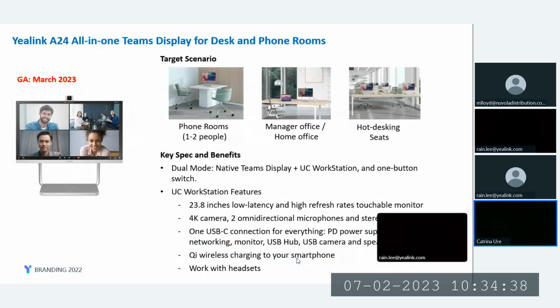Also for March 2023, the Yealink A24 all-in-one Teams display for the desk. This is what I was just talking about in terms of the entry-level side. This is before the small meeting room or the small huddle room, but it's giving the opportunity for office managers, home workers, hot desking spaces, etc. Or you might have instances where your customers rent spaces and offices. These are that real entry level, which does bring people into the world of VC.